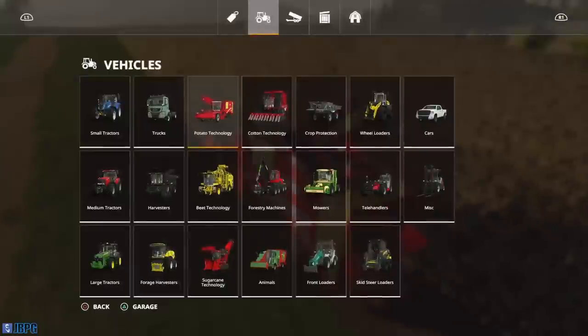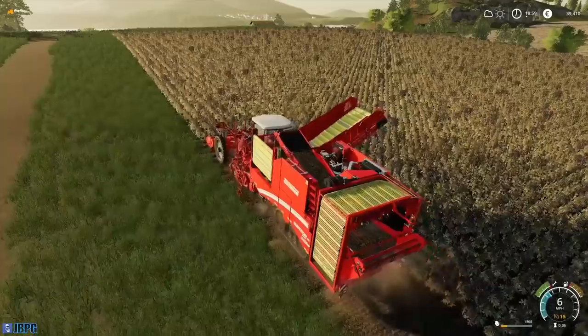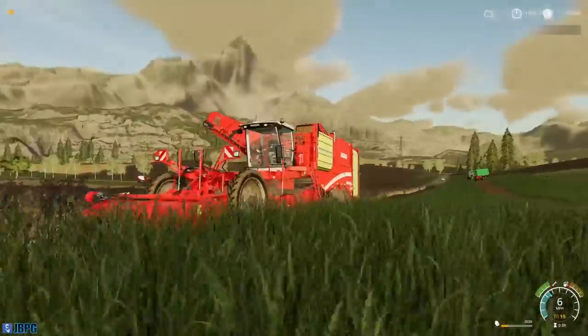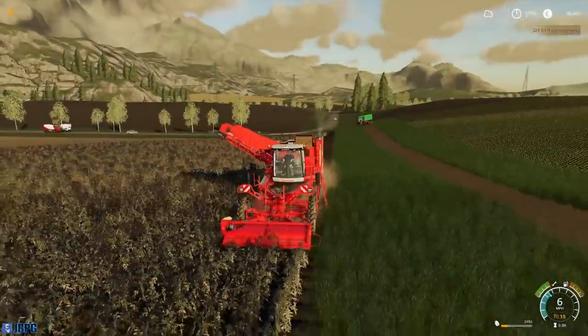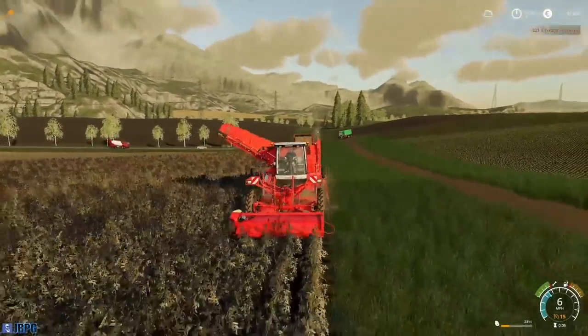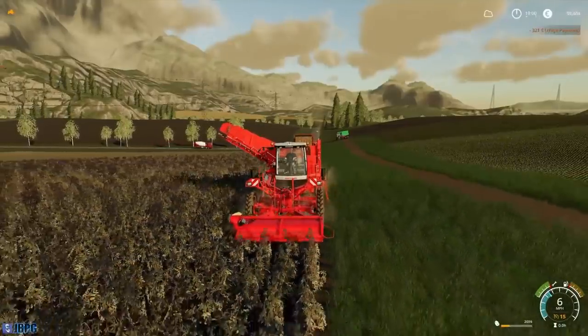9,590, for the price that you have to pay for one of these as well, 496,000. That capacity is rubbish. Absolutely rubbish. It really is. You're going to be unloading this thing so frequently. Unless they've really dialed down the yield on potatoes, and maybe bumped the price a little bit.